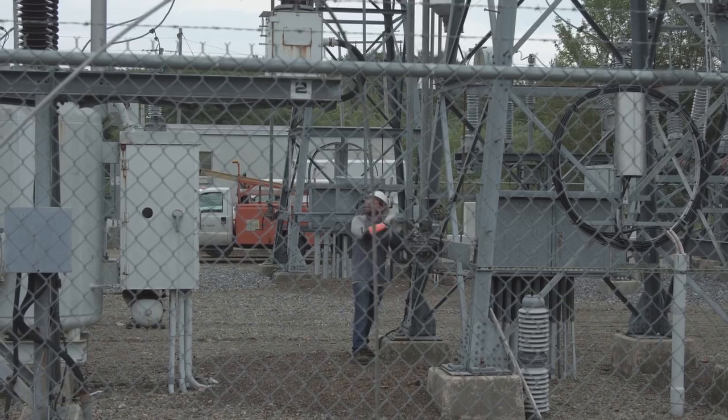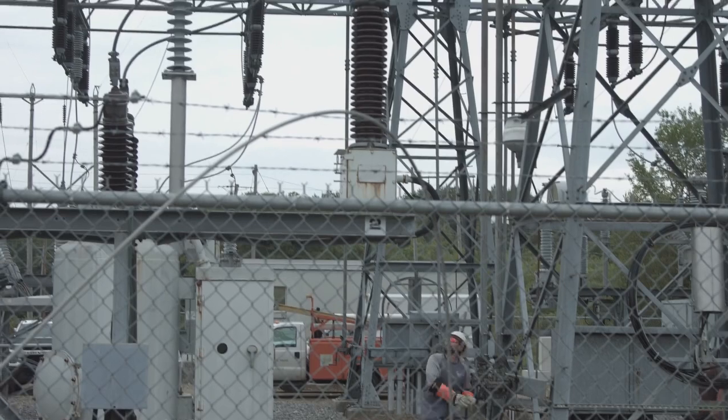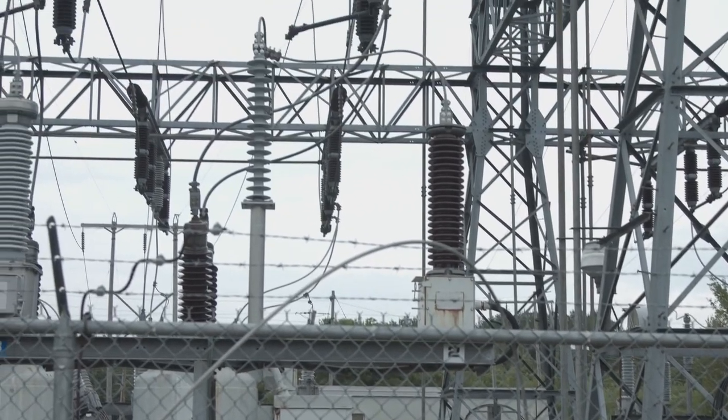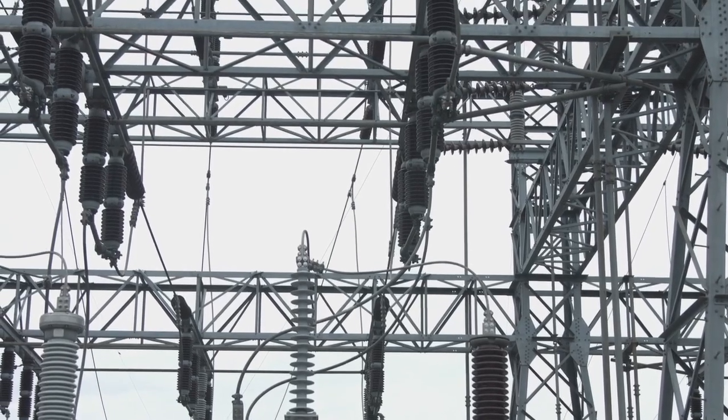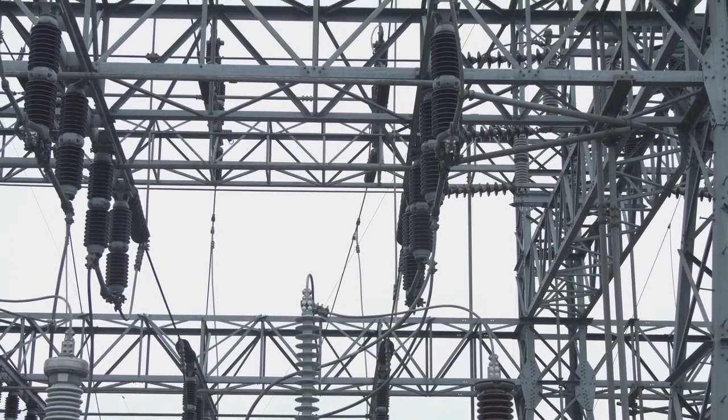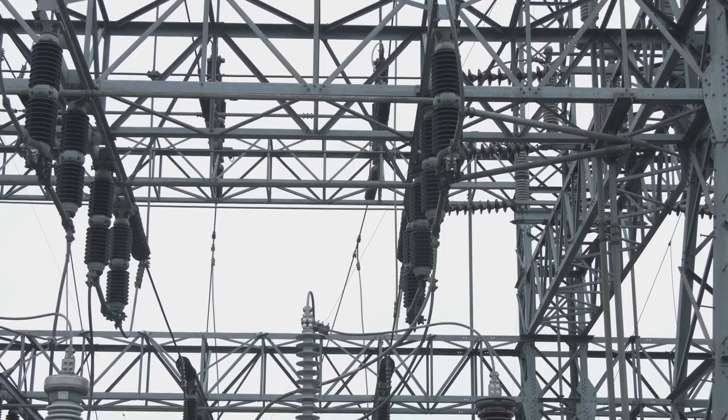This is a pooled transmission line, so it has a reliability impact across the entire New England grid. Conductor size is important because as communities grow and people depend more on electricity, there's more needed, and then we can have more energy flow from one source to another.